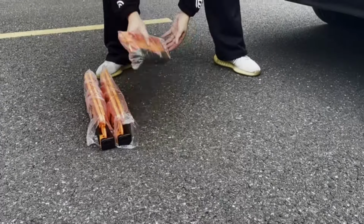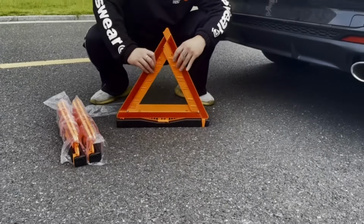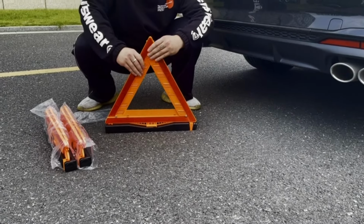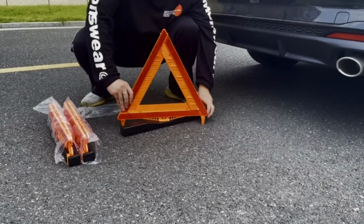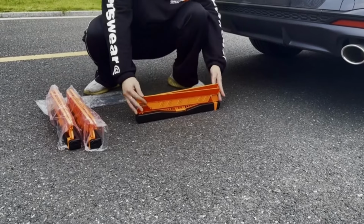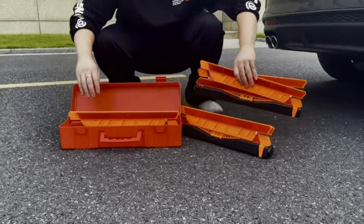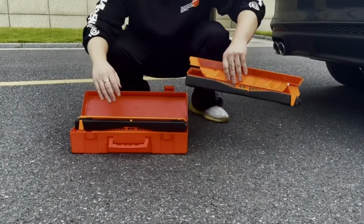DOT approved and identical to United States FMVSS 571-125 standards, these reflective warning triangles provide optimal visibility in emergencies. With 3 triangles in the pack, you're equipped to alert approaching vehicles and prevent accidents effectively. Compact and easy to set up, trust Cartman for your road safety needs.